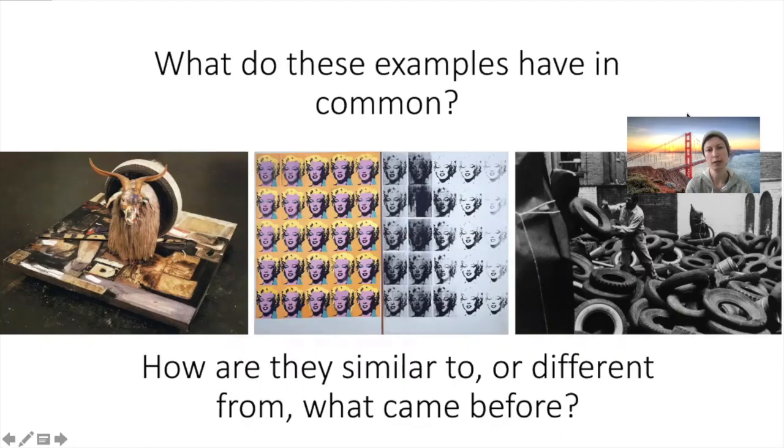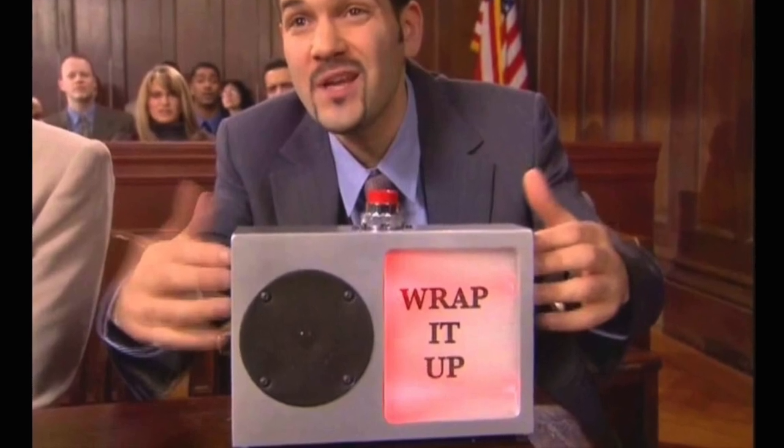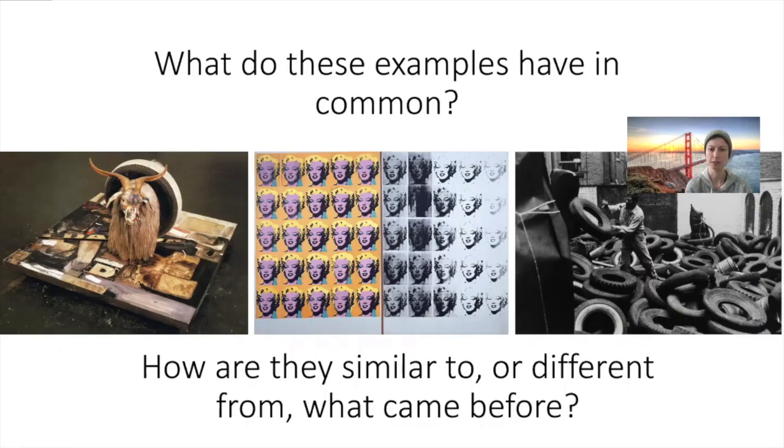All right, so to wrap up, what do these examples have in common? How are they similar to or different from what came before? Above all, they have in common the fact that they all blur the boundaries between art and life and take away the value we place on artistic skill in the traditional sense. And it gives more of the control over to chance, or even to us, the audience members and the viewers.